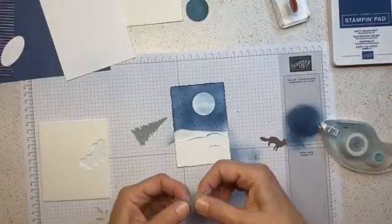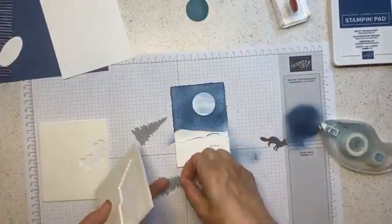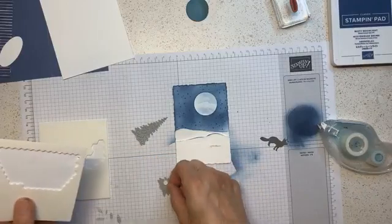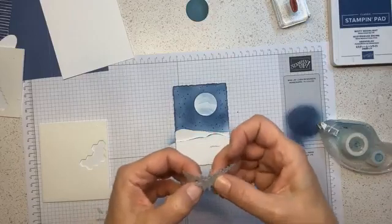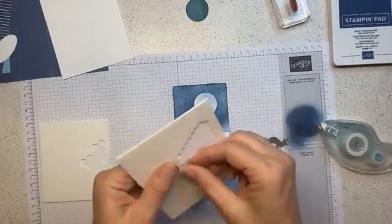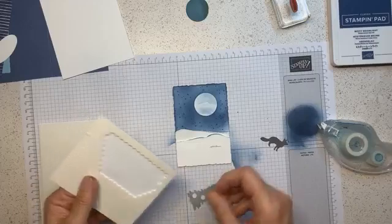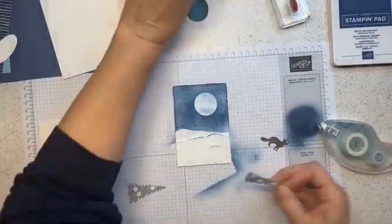So I'm going to take my mini dimensionals and put some in the back here because we're going to stick them down. If you want, you can just give a bit of a move so they pop up, but I didn't want to do it with mine, so we're going to leave it like so. And mini dimensionals are the bomb if you don't have them.